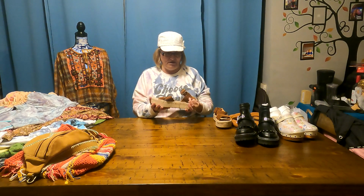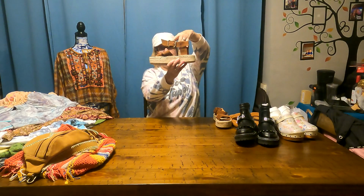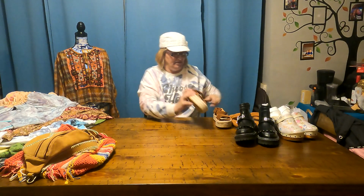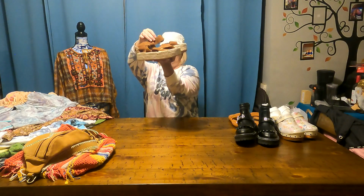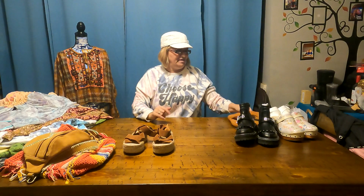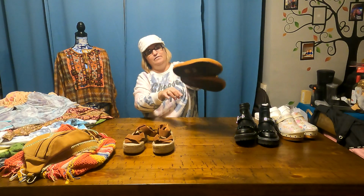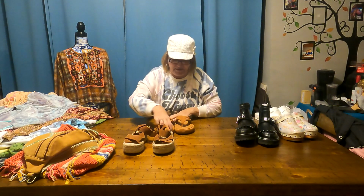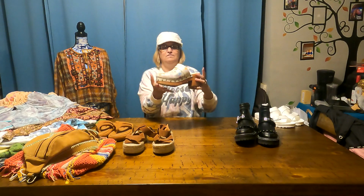So this is a pair of Urban Outfitters espadrilles, and I love how it goes up the ankle. This is leather. These are a size seven, brand new. Everything is brand new. It's very cute, and I have a lot of cute outfits over here that these would go with. These are Free People slides. These are leather. These are a 7.5, brand new. Very comfy. These are Free People clogs, flower clogs.